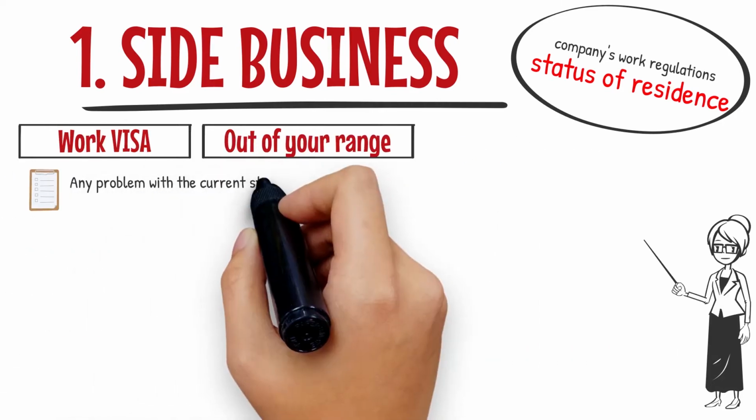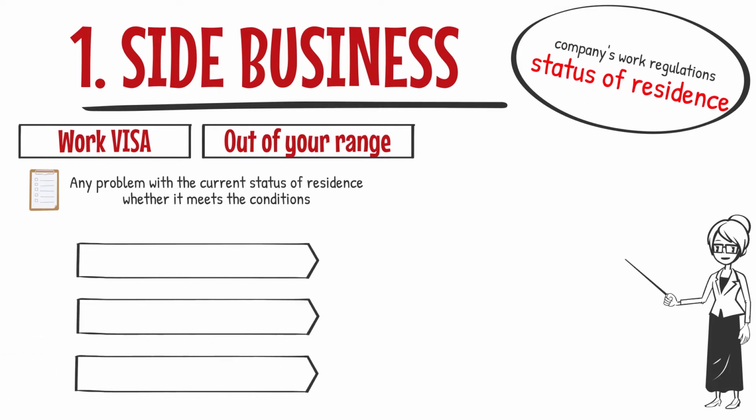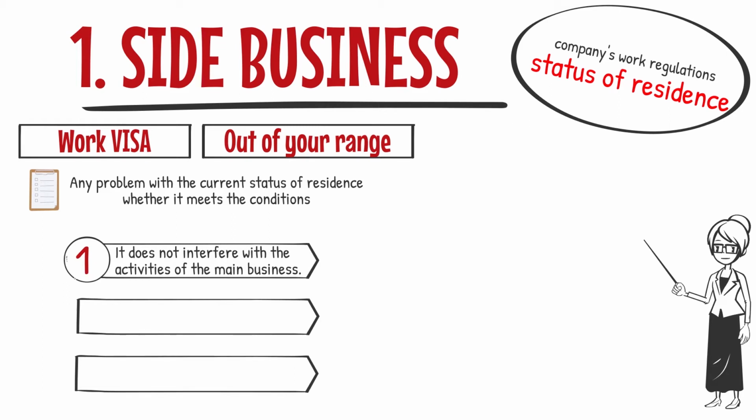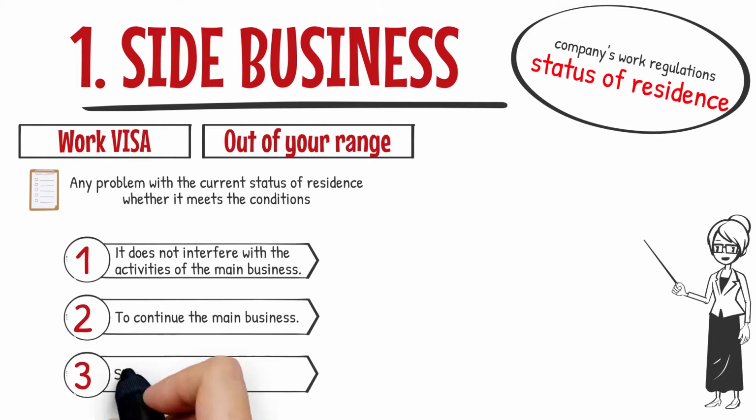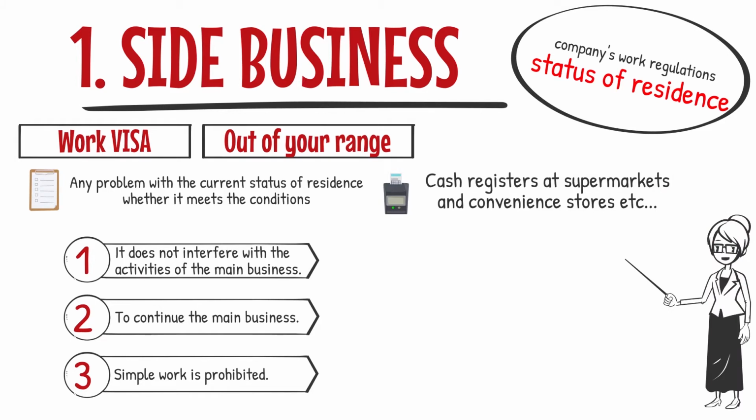It will be examined whether there is any problem with the current status of residence and whether it meets the conditions for 資格外活動許可証. There are 3 conditions for permitting activities outside the status of qualification. First, it does not interfere with the activities of the main business. Second is to continue the main business. And third one, simple work is prohibited. Simple work refers to cash registers at supermarkets and convenience stores, waiters, waitresses at restaurants, and cleaning.